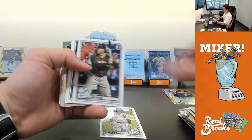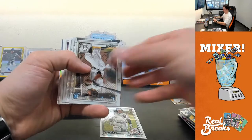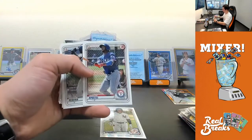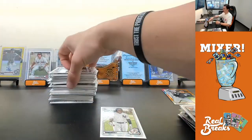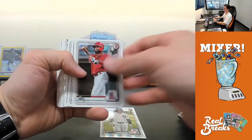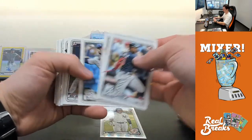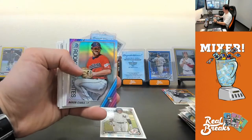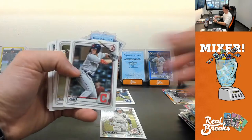I think the Yankees would be the big one. The Rays with Wander. I mean, the Mariners have J-Rod. Yankees with prospects in pretty much every product, I think. Right, the Red Sox are actually a really big team now that Jarren Duran is really hot. There's a Bobby Witt first Bowman paper for the Royals.